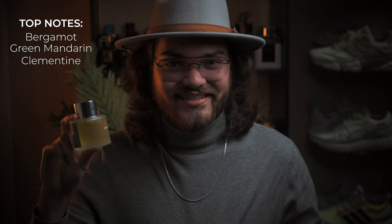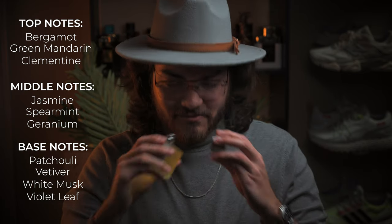Just really nice, sweet and sour, natural smelling citrus with a nice soft violet and vetiver here. Commodity's Bergamot has top notes of Italian bergamot, Brazilian green mandarin, and clementine, with middle notes of jasmine sambac absolute, Moroccan spearmint, Egyptian geranium, with a base of patchouli, vetiver, blonde musk, white musk, and violet leaf. So there's so many things going on with this one. It's just really sweet and natural smelling.